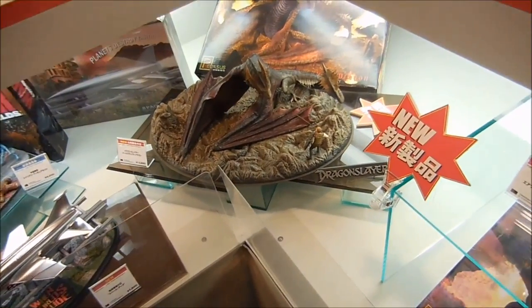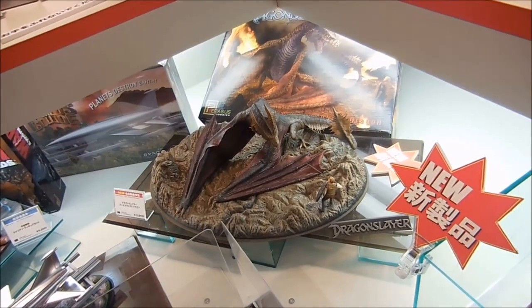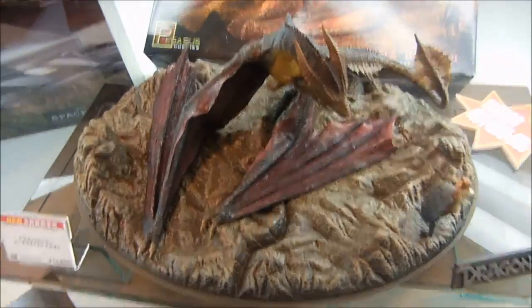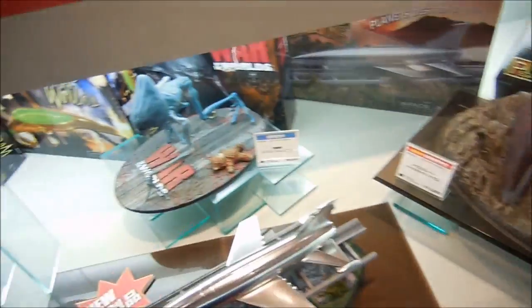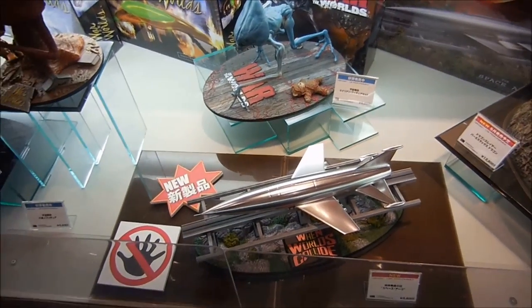So this diorama is from the movie Dragonslayer. I saw this when I was a little kid, but I can't remember it at all, really. I remember that the princess gets eaten. That's all I remember. It's pretty cool looking. Neat.